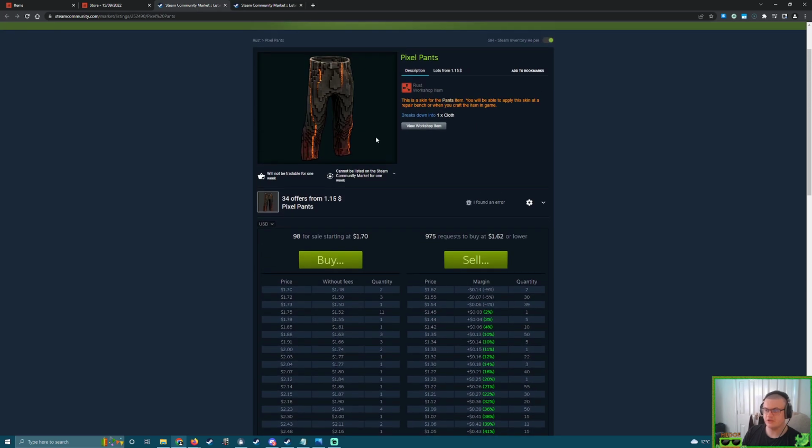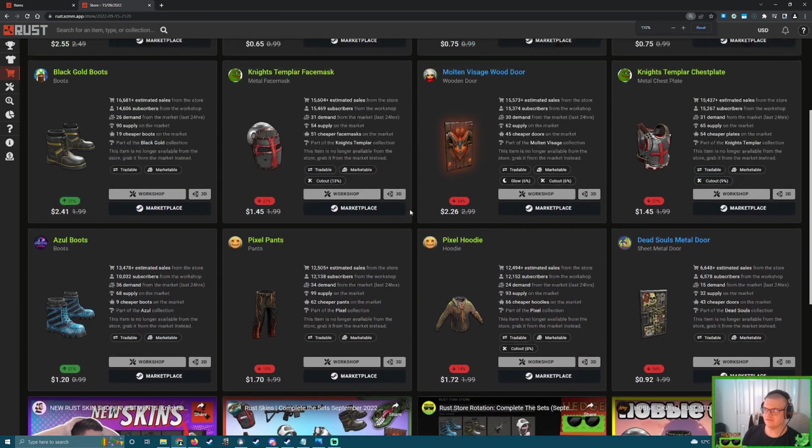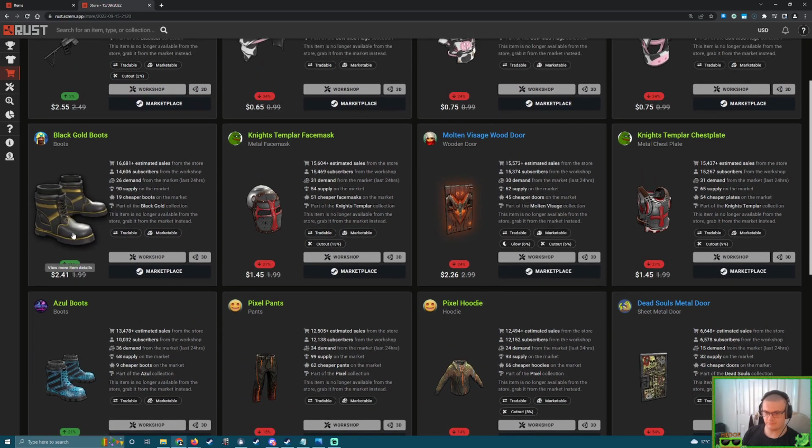But of course, if we see some armour being made at some point in the near future, it shouldn't be a surprise if we see the reactionary nature of the Rust economy and these suddenly go up in price, if we see a tier 3 or a tier 2 pixel armour pieces being made. Right then, gents. Oh, and both the boots are doing very nicely. These are up 21%, these are up 21% as well.